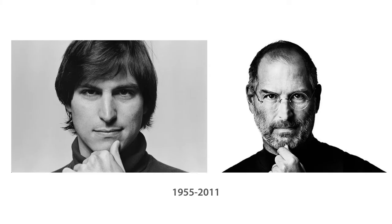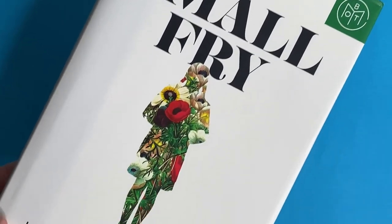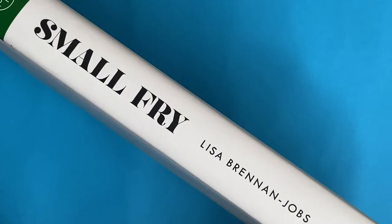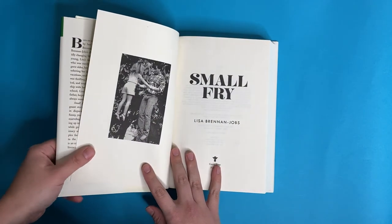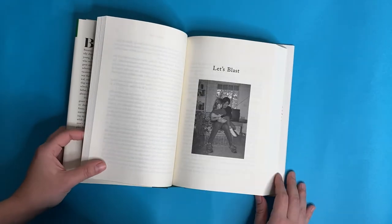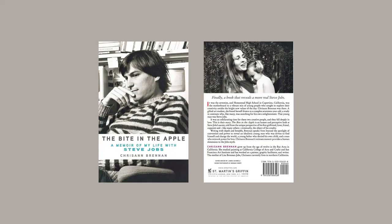The last two books I've read have been about the life of Steve Jobs. The first, Small Fry, is a memoir by his first daughter, Lisa Brennan Jobs. I quickly fell in love with this book, not because of the backdrop of the story, but because it really was a memoir of a young girl and a complicated relationship with her father. Then once I found out that Lisa's mother, Chrisann Brennan, also wrote a memoir, I read that immediately afterwards.